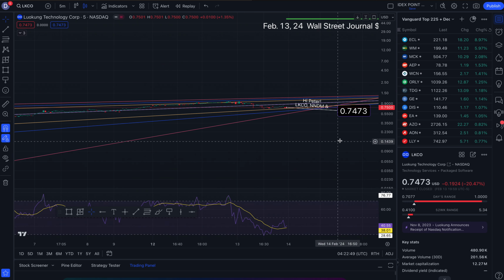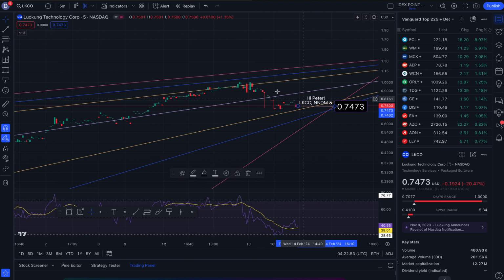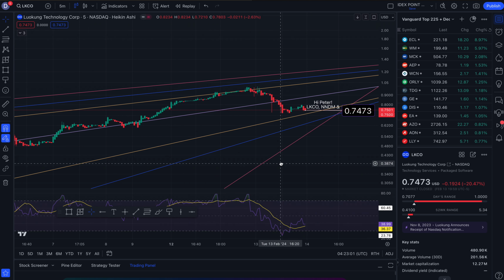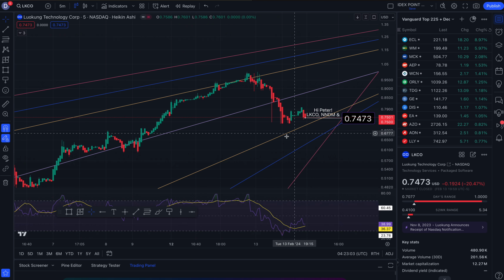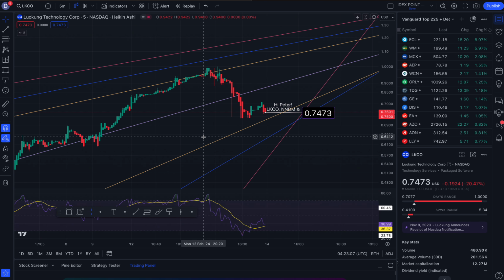I need to move this. All right, let's go over price targets for Wednesday. But let me switch the candle because I don't like it the other way. It's too tiny, too wonky. This smooths things out on something as a ticker like LKCO.